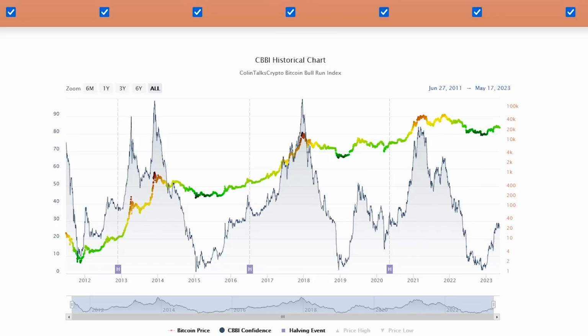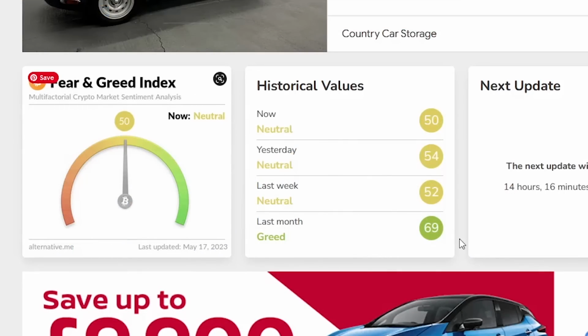Let's dive into the fear and greed index right now. So the fear and greed index at the moment is sitting in neutral, isn't it? Yesterday it was a slight uptick at 54, last week 52. So we're kind of just in the mid-range at the moment. This is a perfect little sweet spot if you're looking for an entry point.